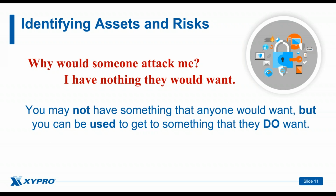I don't have any credit card numbers. I'm not storing any personally identifiable information. I have no medical health records. I don't have anything that somebody would want to target. But you're in business because you're doing business with either customers or other businesses.